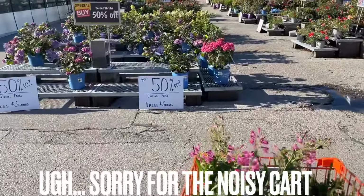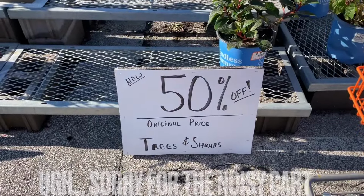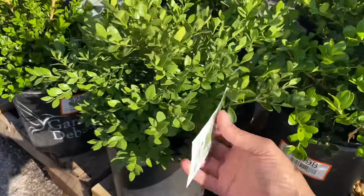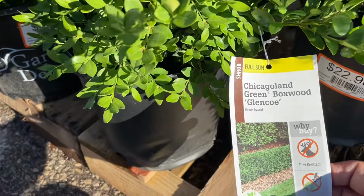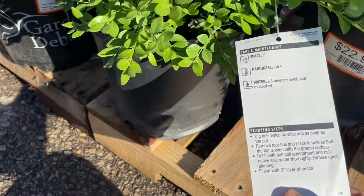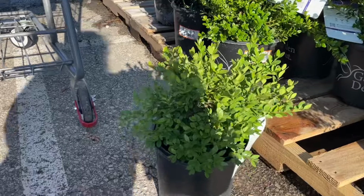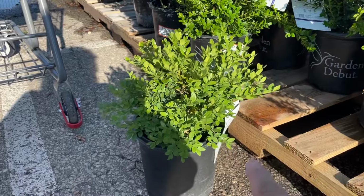Let's head back into the parking lot area. They have 50% off trees and shrubs. So I found the boxwood. These are Chicagoland Green Boxwood, Glencoe. They're full sun. I wonder if I could cut these, let's back up here, like if I could cut that little thing to look like a ball, to shape it like this to go in front of my hydrangeas.